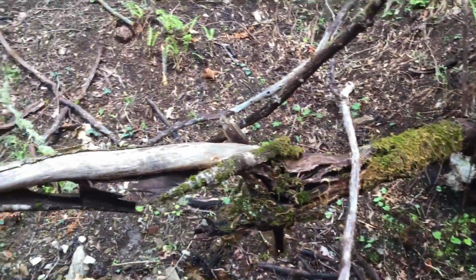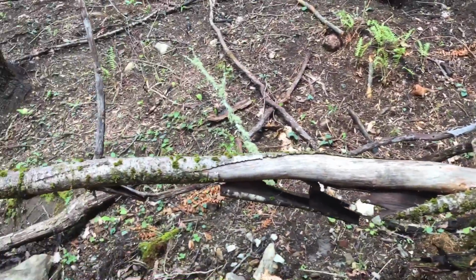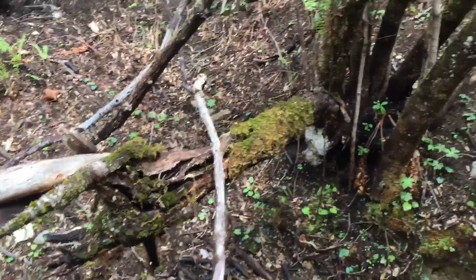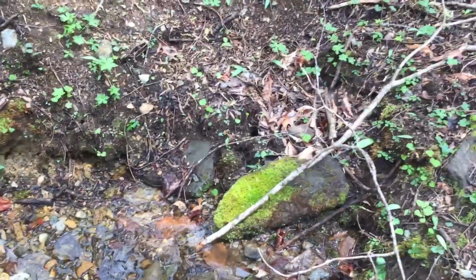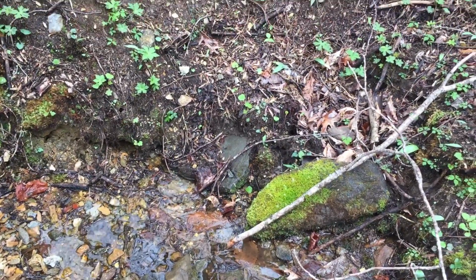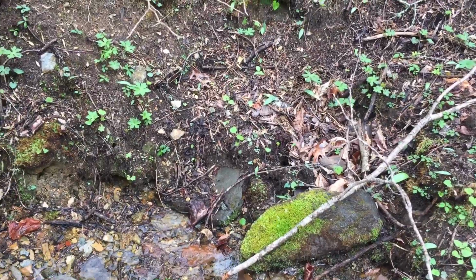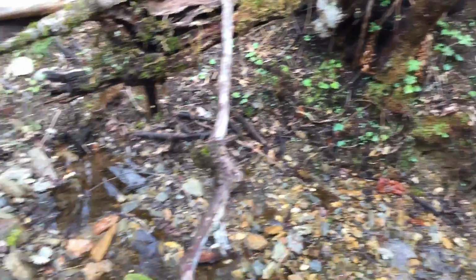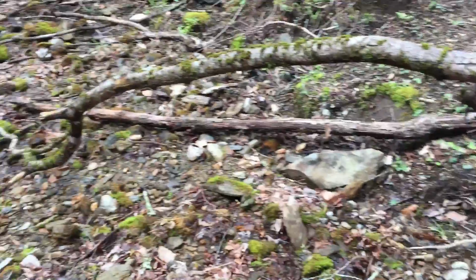Let me give you a little tip that has worked out real well for me. Look at the head of springs, at the head of creeks. Right here, we got a spring bubbling right out of the ground. Native Americans would have definitely looked for a place like this. Plenty of gravel.